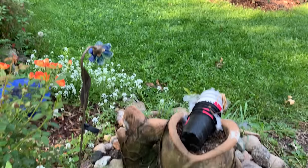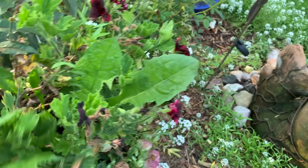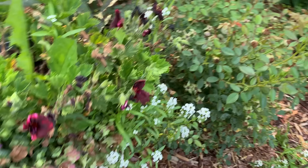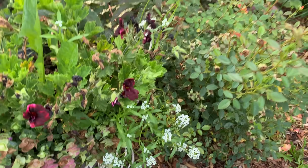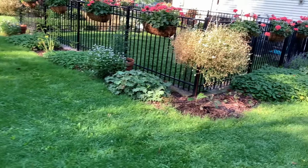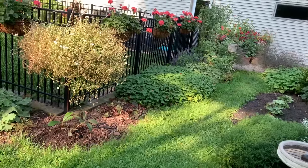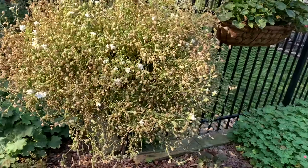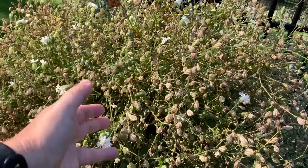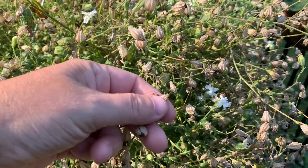Oh, I have more. Oh, and a big, yeah, this container just is kind of a hot mess. And some self-seeded in here too, so hey, helping me out. Yeah, and then I'll go to the back in the next tour. I'll just go over here. I mean, there is something about plants that are going to seed and going over. It's kind of pretty too. Looks like little lanterns.